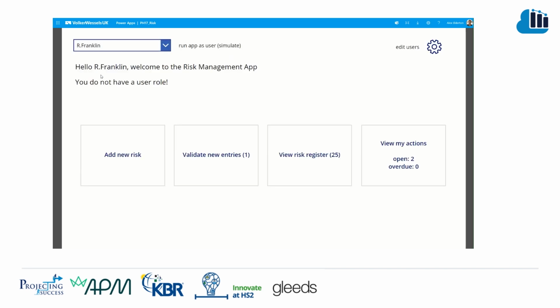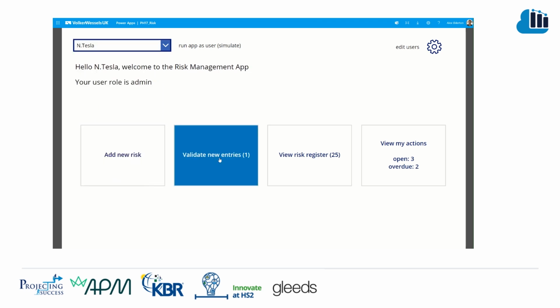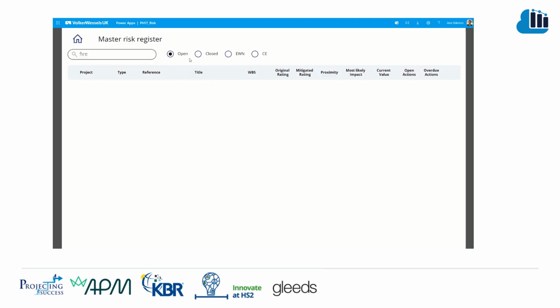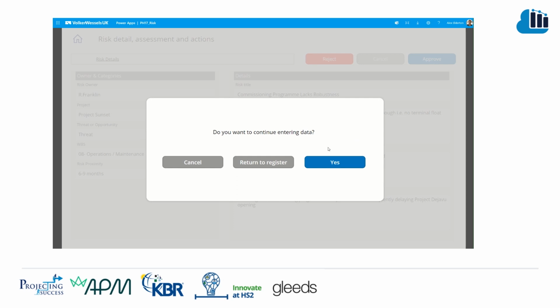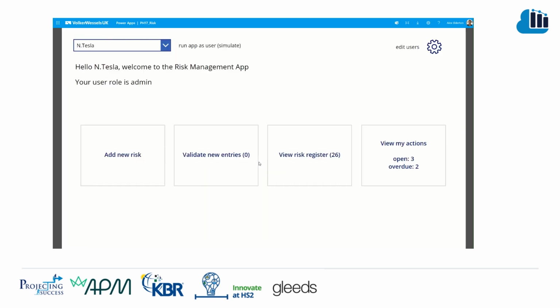We now go into the register for validating new entries. Currently showing 1 in that list. Just delete the filter. You can go in and view that data, and all you can do at this stage here is reject or approve it. That changes the status of it. If you're an admin, you can continue to add data against that, or you can go back to the main register. You can also view actions.